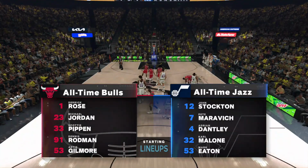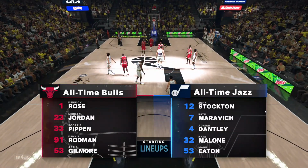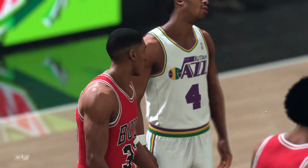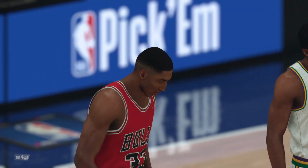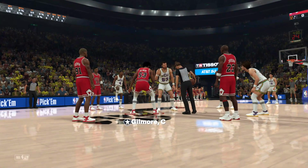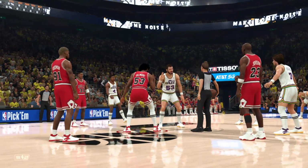It's Friday night, and live on 2K Sports, we're going to bring you the NBA and all its excitement. Joined in the booth with Greg Anthony and Brent Barry, this is Kevin Harlan. Our sideline reporter, David Aldridge. It's the Chicago Bulls taking on the Utah Jazz.